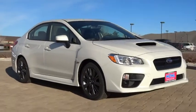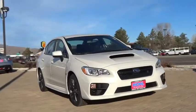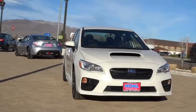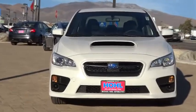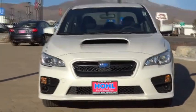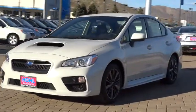2016 WRX. The Subaru WRX is built with performance in mind. Not only does it provide corner-hugging ability and power galore, but it also provides fantastic fuel efficiency. Plus, you get the dependability that we've come to expect from a Subaru. This vehicle has less than 100 miles.